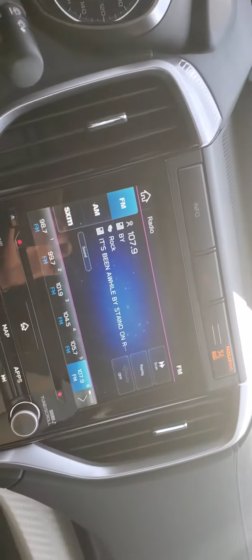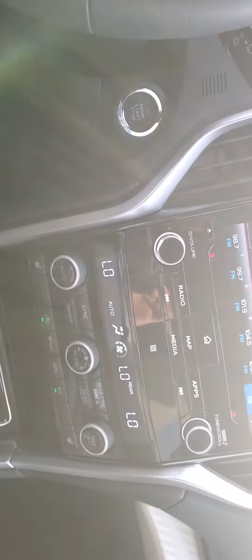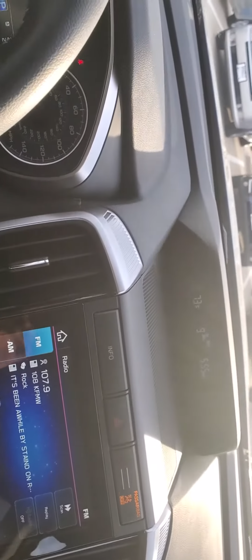You really just need to see it in person to get a full appreciation for it. Heated front seats as well, of course. I mean, this thing pretty much has almost everything you could think of.